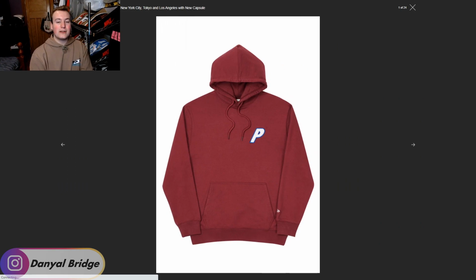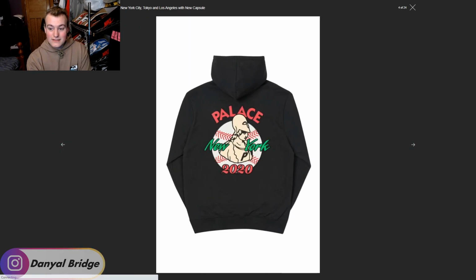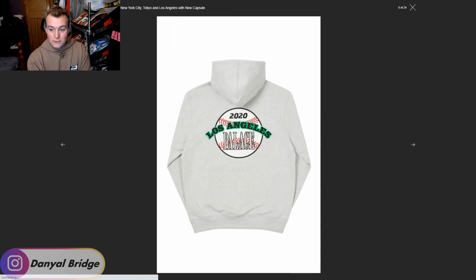Yeah, so we get 3 items that are for each of the 4 regions. We get a hoodie, jersey, and cap, and we get it for London, New York, Tokyo, and Los Angeles. Personally, out of all the regions that they did these for, I think the London stuff is the best. I just really like that graphic with Big Ben on the back of it. But I want to hear from you guys. Are there any items in this Palace New Era collaboration that you're really feeling?